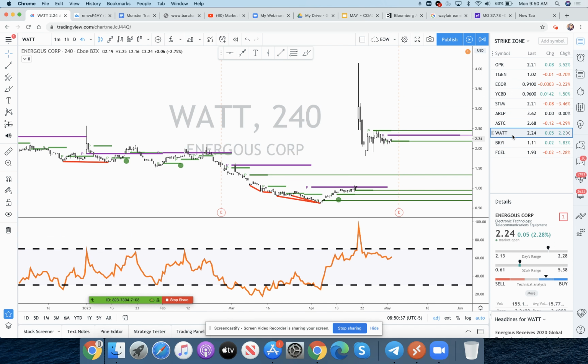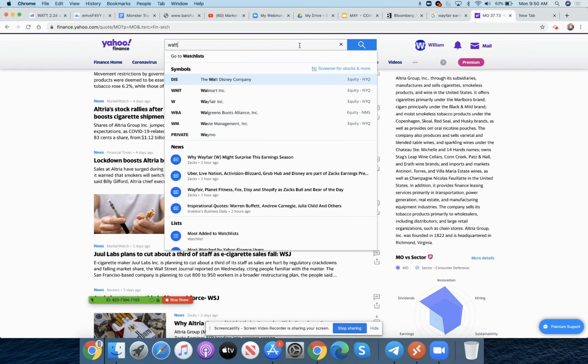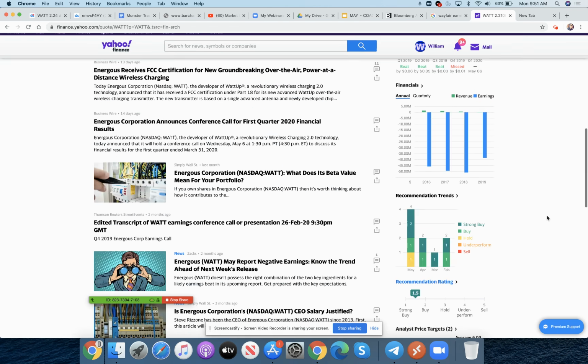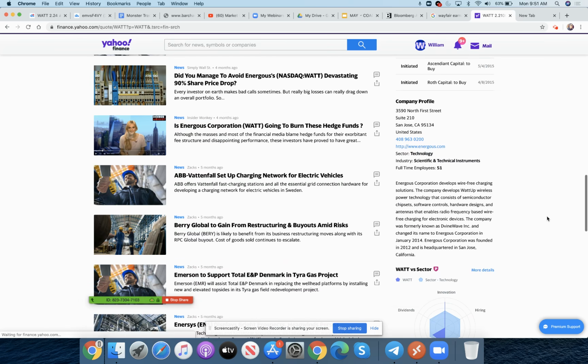Okay, here's WATT Energus Group. Scott Welsh found this strike zone trade. It's a pretty great one, and it's trading for $2.24 a share. It has the potential to jump up after resting on this pivot. We could see what it looks like. What are the fundamentals here? What's the company all about? Wire-free charging solutions. That's kind of super cool.